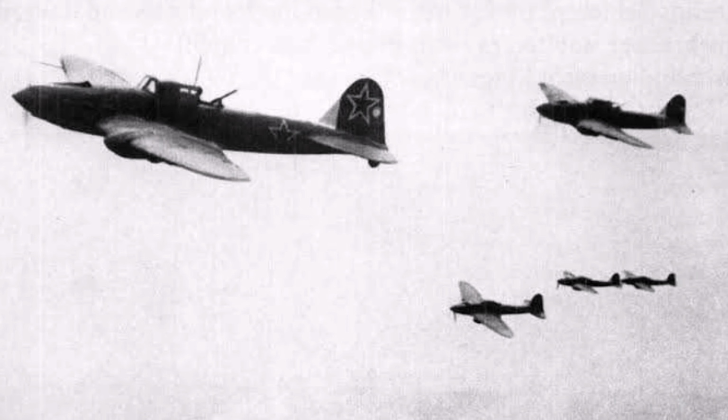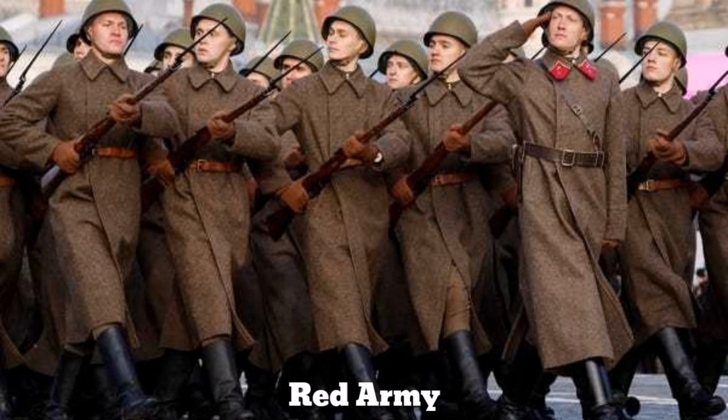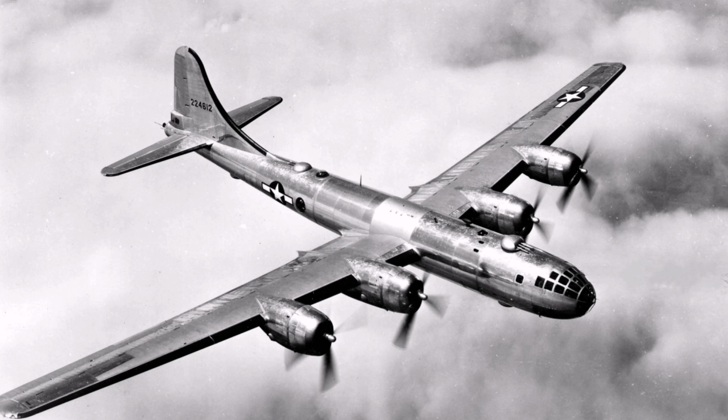The Ilyushin IL-2 is the most produced aircraft in aviation history. Strategy to drop tanks. The Soviet Air Force considered the plan to drop tanks on the battlefield from the air for a long time. Strangely, the Red Army tried to attach gliders to tanks. Bomber aircraft took the gliders to a higher altitude and dropped them.